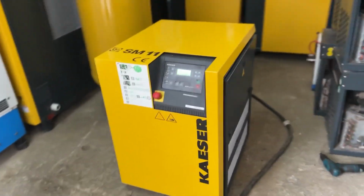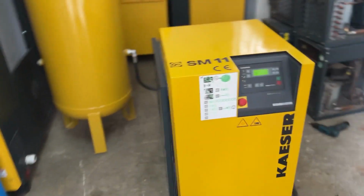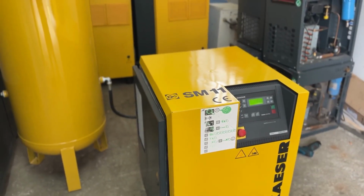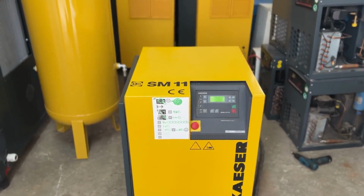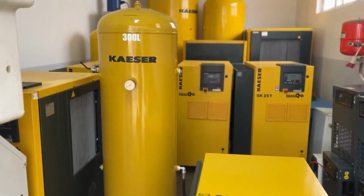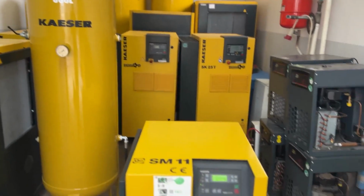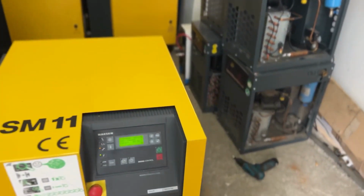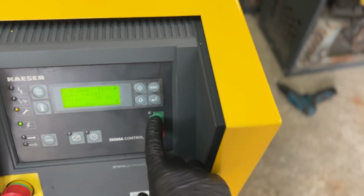We'll check out the compressor, check out the rest of the photos, and also we have prepared another test for this compressor connected to a 3000 liters KAESER receiver. This is the 11 bar version of the compressor, so let's start it and see how it builds pressure.